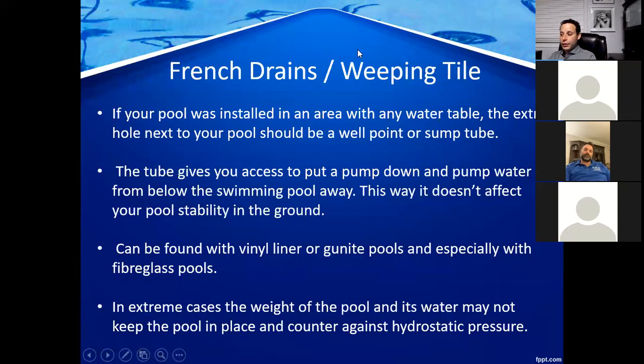Okay, this section is really important. If you have a fiberglass pool, or actually, in fact, for all pools, it's very important. When some of these pools are being built, the builder will start digging and he will encounter groundwater. That could mean that the elevation of your backyard is maybe low in altitude.